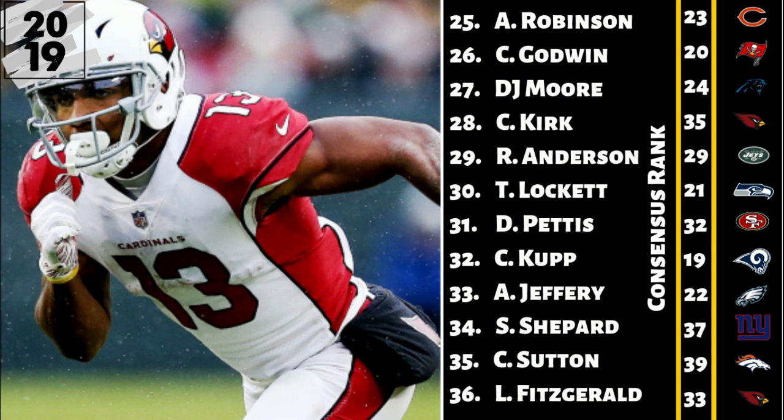Number 34, Sterling Shepard of the New York Football Giants. Now, I guess he could be the number one in New York. I mean, they did bring in Golden Tate. We know Evan Ingram is there, Saquon Barkley in the backfield. Does Eli Manning start all season? Do they go to Daniel Jones at some time?